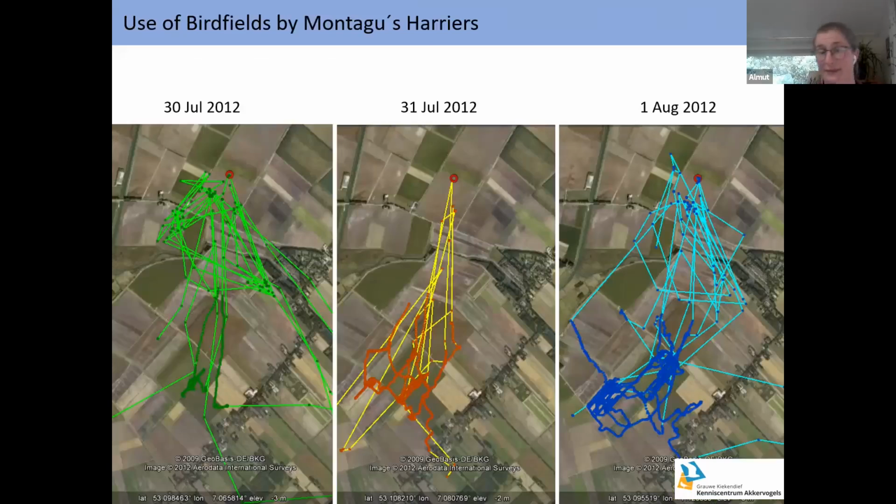But do they use that? Here we see an example of a GPS-tracked bird breeding at the red spot. The day before the mowing, he comes along the bird fields, which are here.